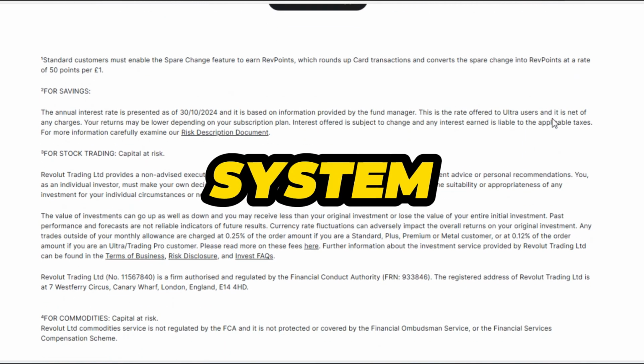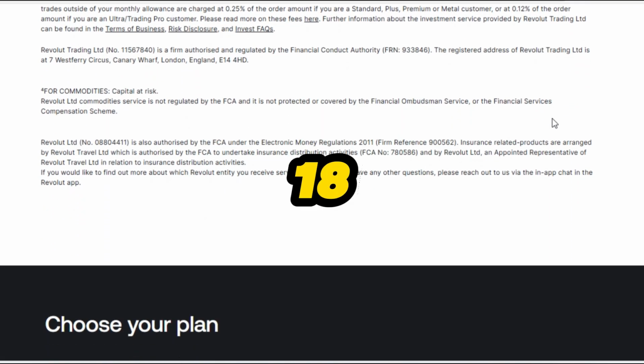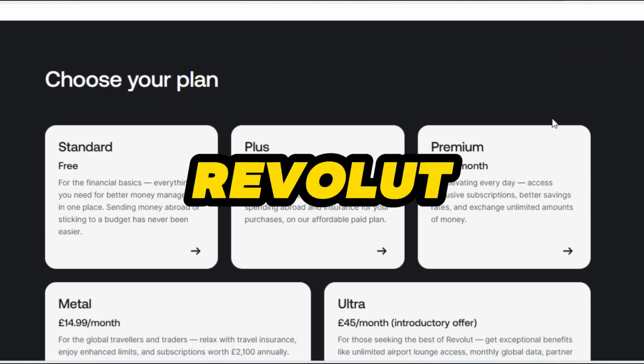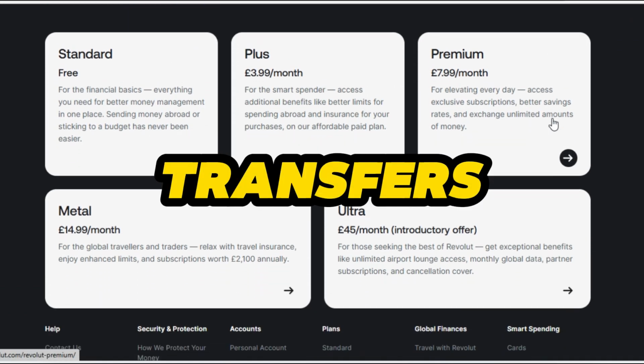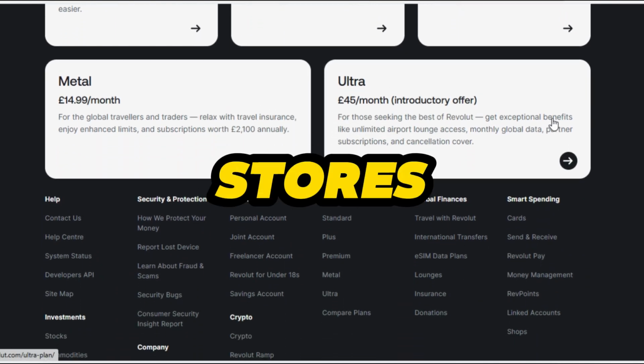participate in this system. Are there alternatives? Yes. With Revolut 18, you can still send and receive money instantly with other Revolut users, use bank transfers to Spanish IBANs, make payments with your Revolut card online and in stores.